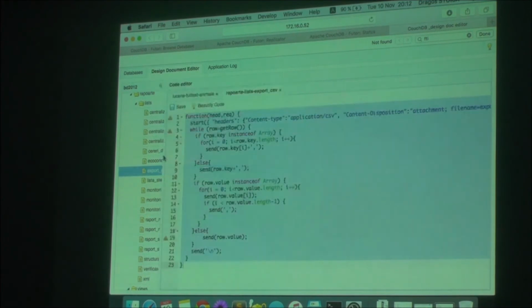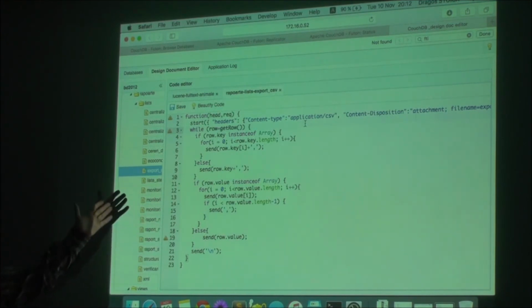So if you are familiar with JavaScript, yes, but I was thinking that it has already from the beginning something. Yeah, but come on, 23 lines of code is not... I can post it on GitHub so everyone can take it, and this is generic. Yeah, it's not a big issue.